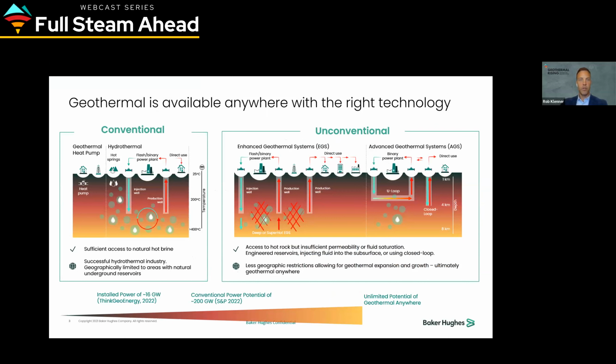So everyone knows that geothermal is available, but it's available with the right technology. Coming from not only my geothermal and CCUS but also oil and gas experience, I think there are different ways to use technology and develop these resources. We know there's a lot of conventional resource today that we've developed, but as we think about what we can grow and how we use unconventional technologies, we have a lot of resource and we know we can untap it with these new technologies.